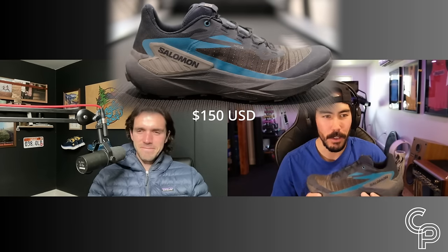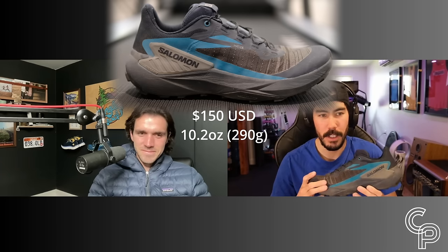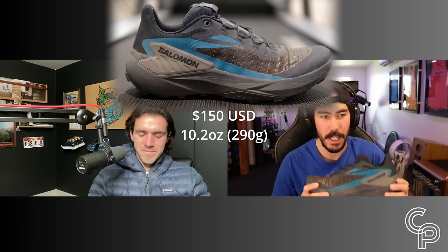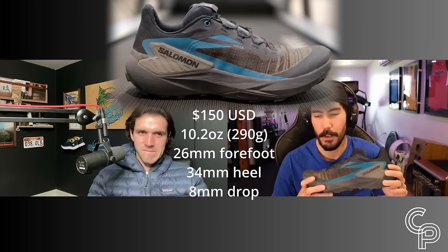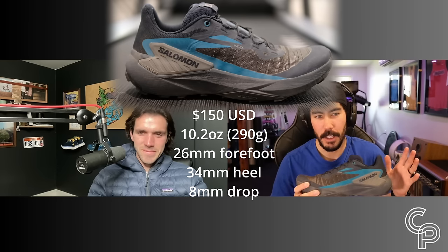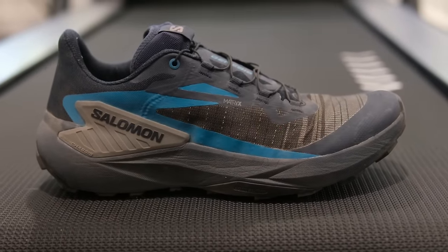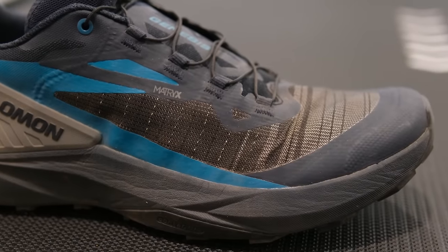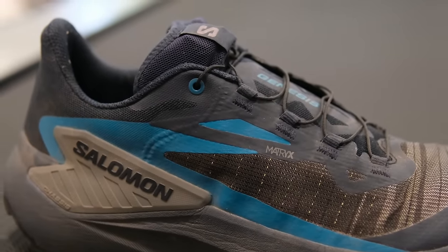Salomon Genesis retails for $150. The weight of my pair was 10.2 ounces or 290 grams, and that was in a US men's size 10. Stack heights are 26 millimeters in the forefoot and 34 millimeters in the heel, making for an 8 millimeter drop. The upper retains the matrix material, which was perhaps the biggest shock when I saw the shoe at the running event. This is, I think, at least in the US, the cheapest shoe that you can get with a matrix upper, which I feel like we've never had any complaints about.